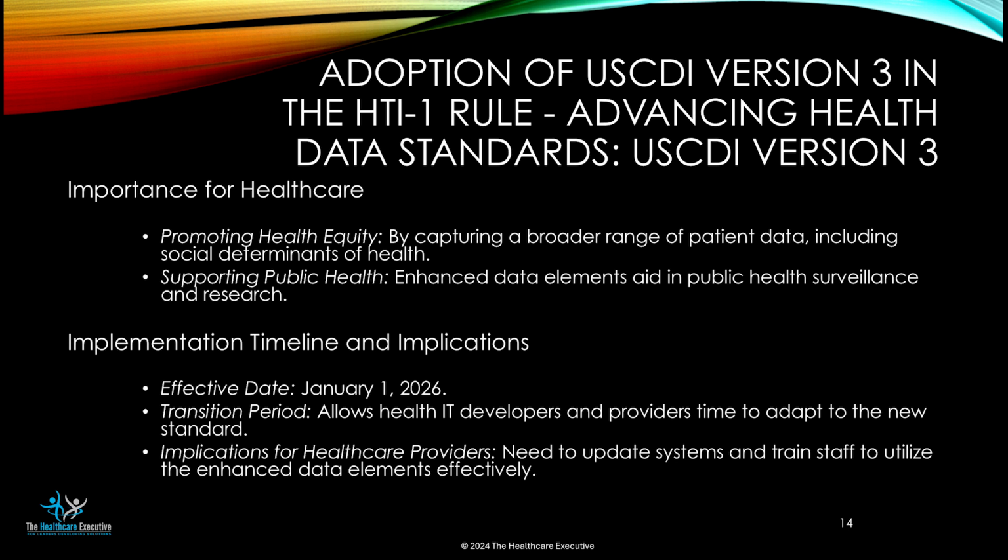What is important for healthcare? The adoption of the USCDI version 3 is pivotal in promoting health equity. By capturing a broader range of patient data, including crucial social determinants of health, we can provide more personalized and effective healthcare. It also plays a significant role in supporting public health. The enhanced data elements aid public health surveillance and research, enabling better tracking of health trends and outcomes.